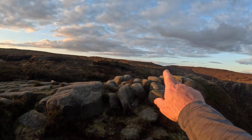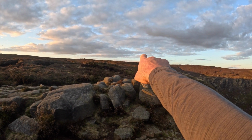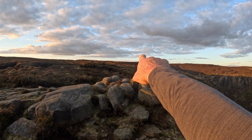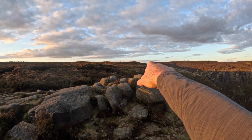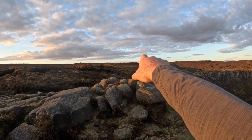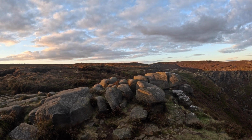The campsite is, you see there's 2 little rocks stuck up there to the left. Well, it's just to the right of that, so I'm just going to make my way through this heather, and it's a nice little pitch up there.